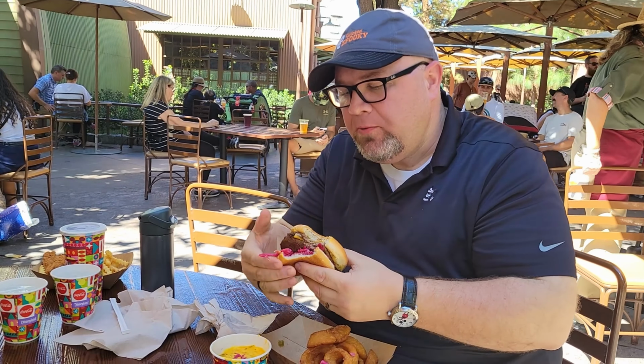It's very sour. Chunks of mango. It's good, but that's sour. I didn't expect that. You should try it though. It's definitely worth trying out.